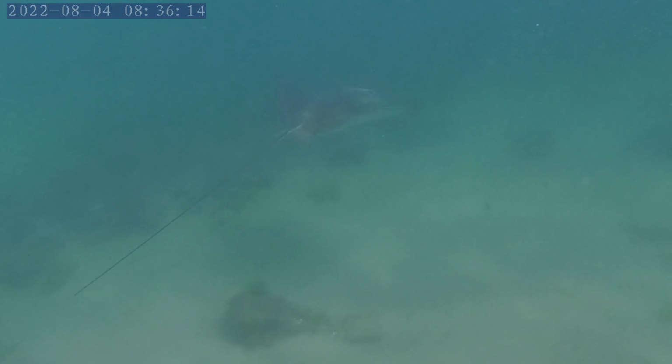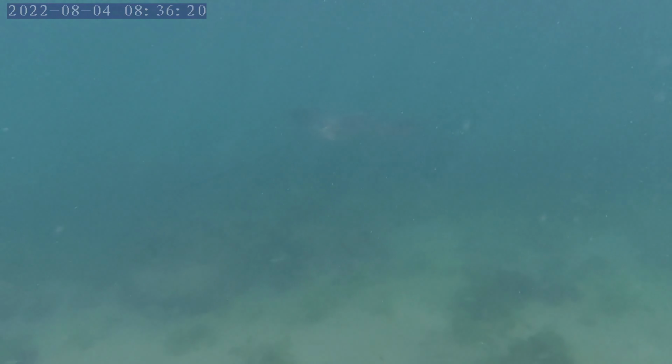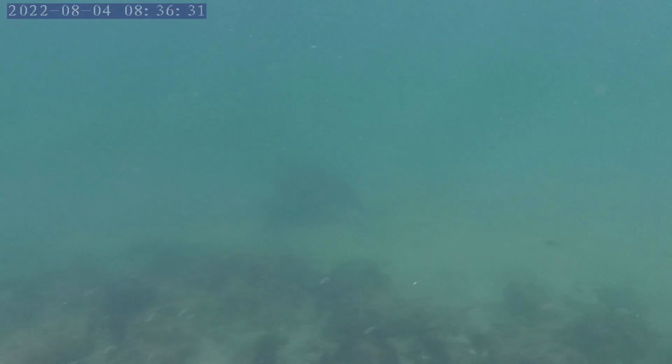And unlike childhood thoughts of stingrays having a stinger on the very tip of their tail, they actually have a stinger about maybe a quarter away from the base of their tail fin, so much closer to the body than you would expect.